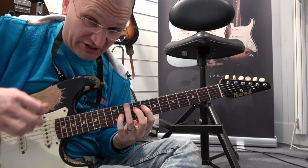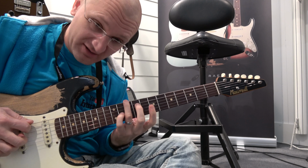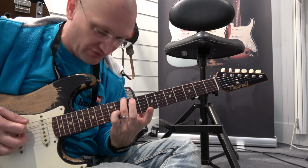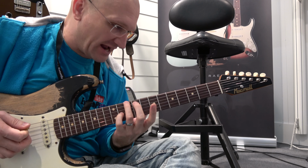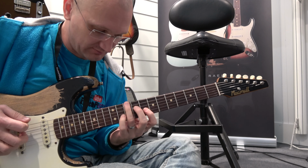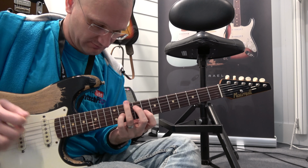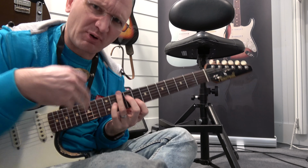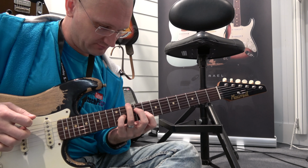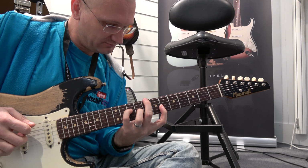I slipped, it's not the guitar, it was me. If you do this, the best guitar in the world cannot sound great. Then again, actually, this sounds pretty damn great on this guitar. It's a percussive kind of thing. It's built in. Doesn't cost extra.